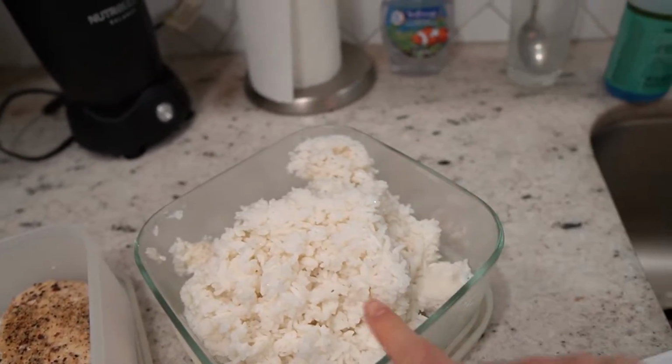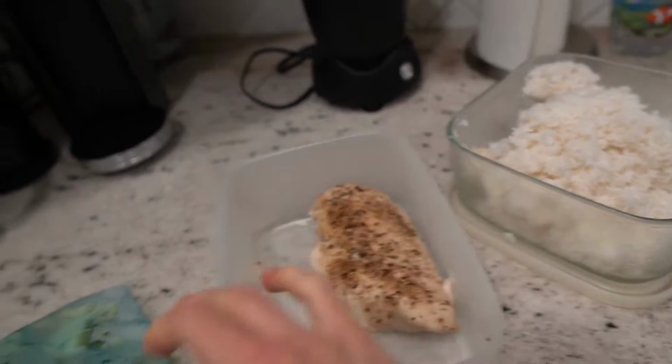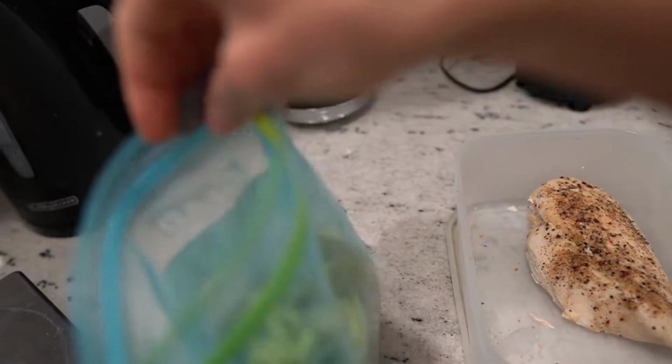Just posed with one of my clients, and now I'm going to make up some lunch. This is going to be my pre-workout meal. So we just got some rice, chicken, and a little bit of broccoli. I'm gonna do 150 grams of rice, 4 ounces of chicken, and then some steamed broccoli.